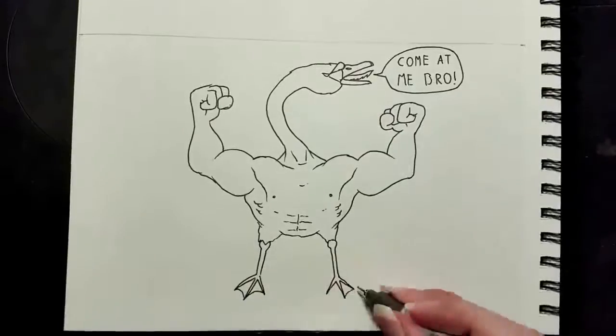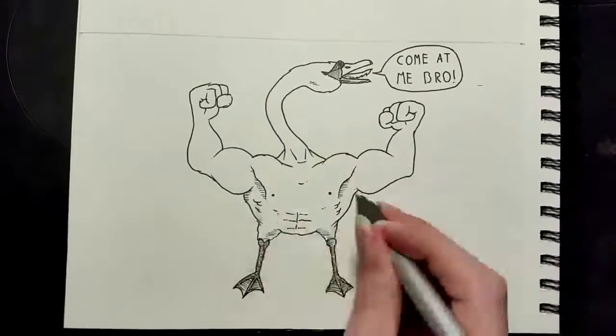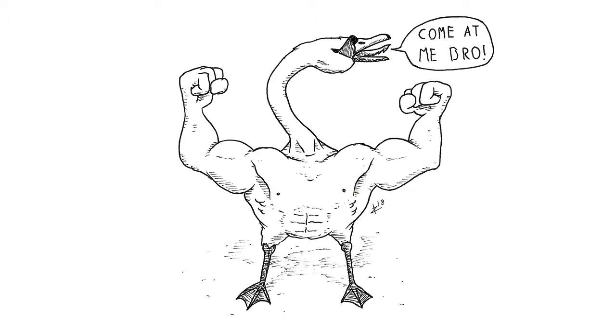Why a swan, you ask? Well, you see, swans are the largest, most powerful, most aggressive, and therefore most dangerous form of duck, which is the worst kind of bird. And here's our finished swole swan. As you can see, he is quite ready for you to come at him, bro.